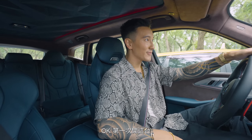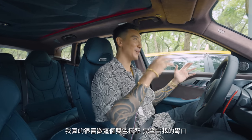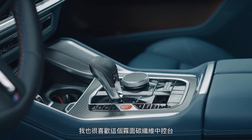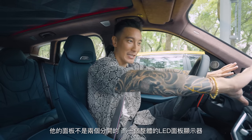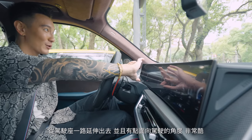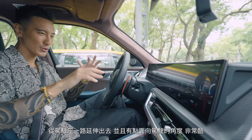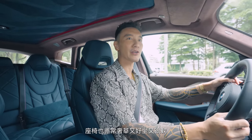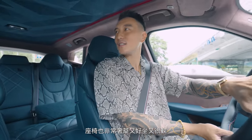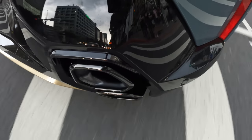Okay, first drive, XM. I really love the color combination. This is my thing. And I like the matte carbon fiber trim. And wow, this LED panel is not like two separate. It's one big one. And it just goes across, kind of integrated diagonally towards me a little bit, which is cool. Yes, the seats are very luxurious, very smooth and comfy, very soft, supple. Feels nice, it feels high class. This color combo, I can't get enough of it. I love it.